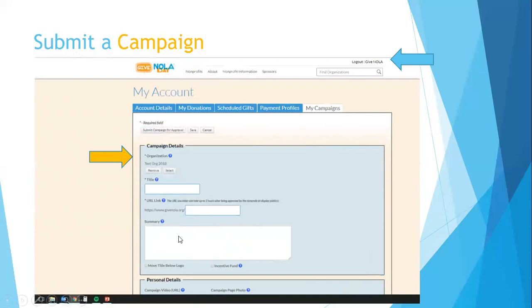We can provide a summary of what your campaign is helping do. If maybe you're particularly passionate about a program of the nonprofit, or you're assisting with something specific, you can provide details here, or just generally why you're interested in this nonprofit's excellent work. Here's an option to indicate if you will be creating an incentive fund. What that means is that you would be donating a match or a portion based on your campaign's fundraising efforts.